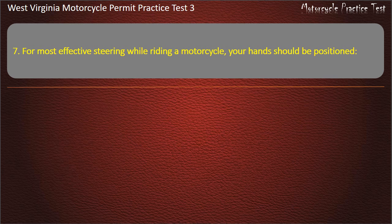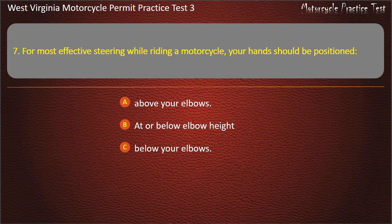Question 7. For most effective steering while riding a motorcycle, your hands should be positioned above your elbows, at or below elbow height, below your elbows, with elbows locked. Answer. At or below elbow height.